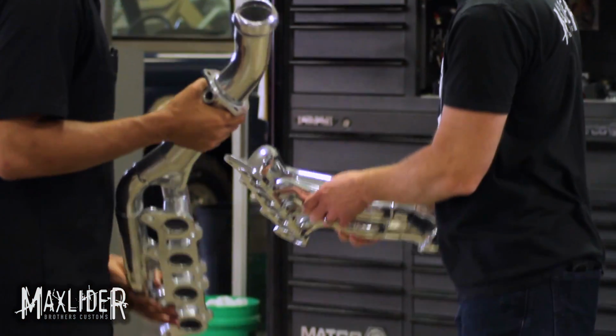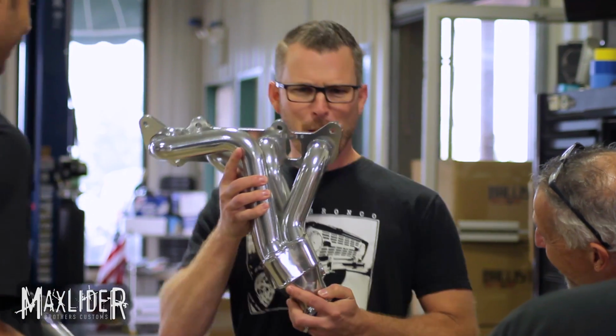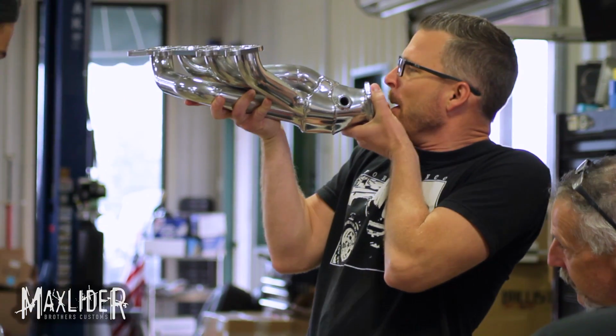Woo! Headers are here, finally. Ceramic coated, ready to go. I come walking in, I hear the great news, and Eric has his lips on them. Pretty sure they're infected, so now it's gonna throw us back because we're gonna have to take them back, get them recoated, disinfected, and then put back on. I hope you're getting that.